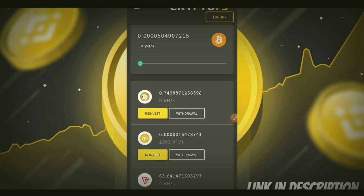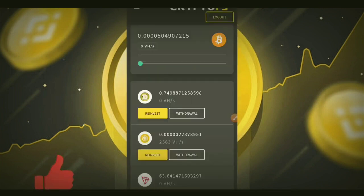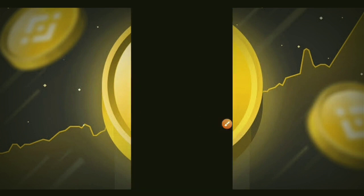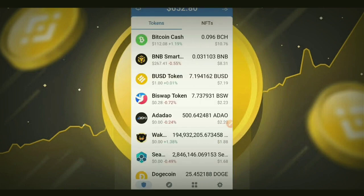By the way, I also received a notification right now saying that you received 0.01619462 BNB. Now let me head over to my Trust Wallet account again, and I'm just going to refresh my page, because I still have the 0.014 BNB that I had here. Let me refresh the page. All right, and this is the payment over here, a payment of 0.01619462 BNB, which is equivalent to $4.33. This BNB was sent to me today, the 20th of September 2022, around 3:16 PM, and the status here is completed. So you have confirmed here that this site is paying and their payout is automatic.